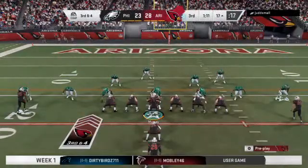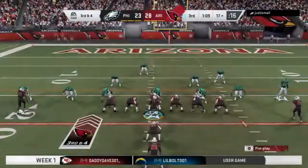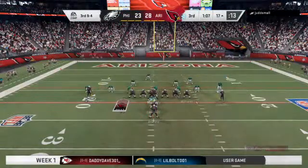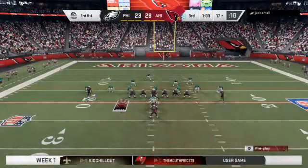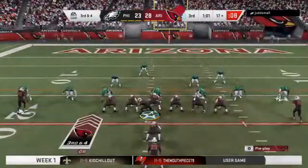Watch twist. Kill. Stick guy. Check 31. He's checking.